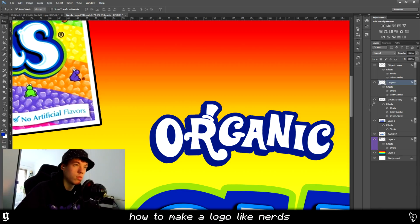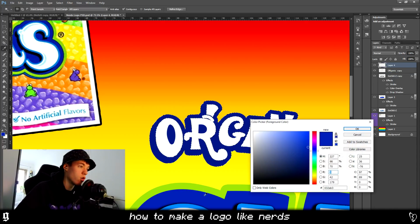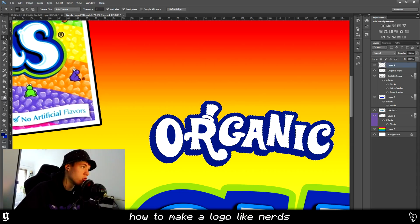So to do that, I'm just going to merge all of these layers, select it all, and then go from a lighter blue to a darker blue. Then using the gradient tool, and making sure it's on the furthest to the left selected gradient option, you can just drag down like that. There we go, I think that looks quite nice.